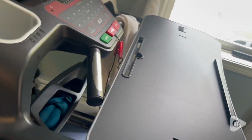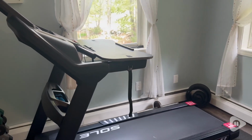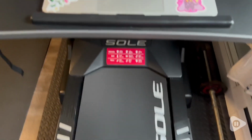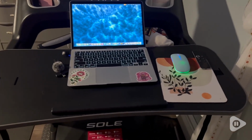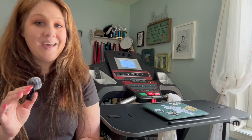You just use the straps to secure it right to the arms of your treadmill, and you are good to go. This not only has a protective bar so you don't have to worry about your laptop coming off the desk, but it also has a spot for a tablet or your cell phone, and it is so big it fits absolutely everything. I recommend this treadmill desk to anyone.